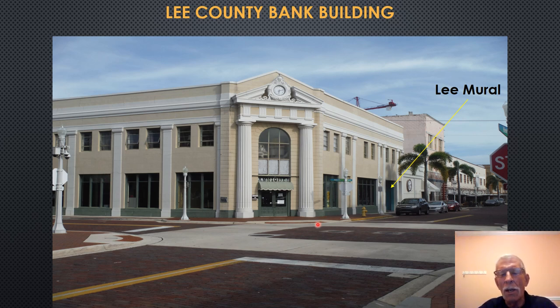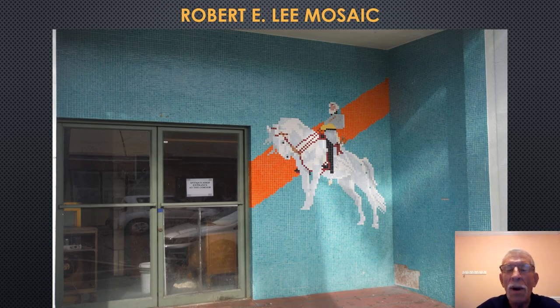On the old Hendry Street entrance to the bank, the sign was removed and a mosaic of Robert E. Lee on Traveler was present at this sign, a side entry to the bank. This is a photograph of the mosaic of Robert E. Lee on Traveler at the side entry.